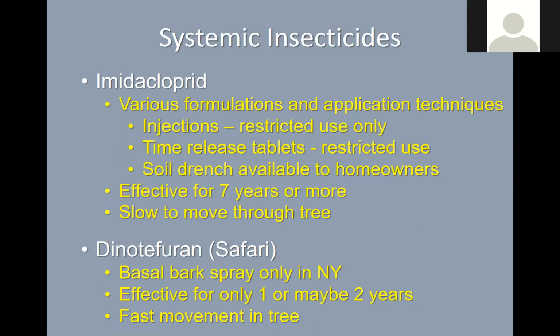In the meantime, we have valuable tools in the systemic insecticides, and we've been using them in New York State to save some of our valuable scenic and genetic resources. There's many state parks right now that would really have hugely diminished populations of hemlocks if we hadn't treated them. We use a cocktail, a tank mix of imidacloprid and dinotefuran, and the imidacloprid is great because it's effective for 7 years or more. The problem with it is that it's slow to move through the tree, so sometimes when you have a big tree that's already impacted by the Adelgid, it might not have the capacity to move it up into the tree and up into the canopy. So we use dinotefuran, which is very fast to move into the tree, takes down the populations, retains the canopy so that it can then move the imidacloprid up into the tree.